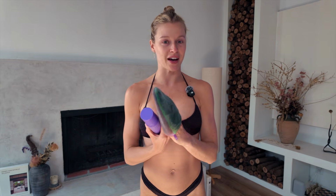Now it is time to apply self-tanner. I have this really old mitt that I love, and I have had other ones in the past, but this one's from Bondi Sands and it just works really well. So shake it up.